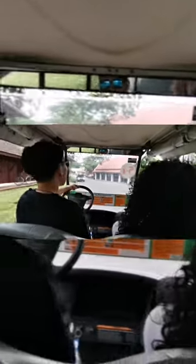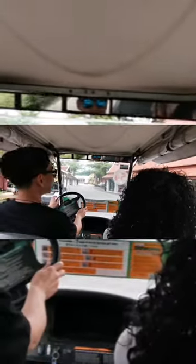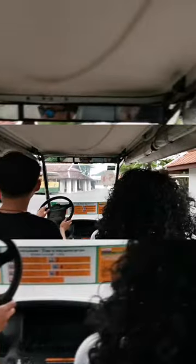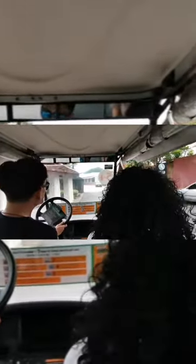Souvenir shop. So, entrance fee is 500 baht and the rental for this is 350 baht. Group po man na siya. Why not we're a group?